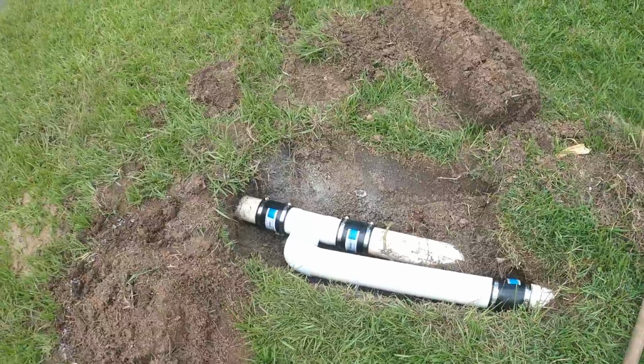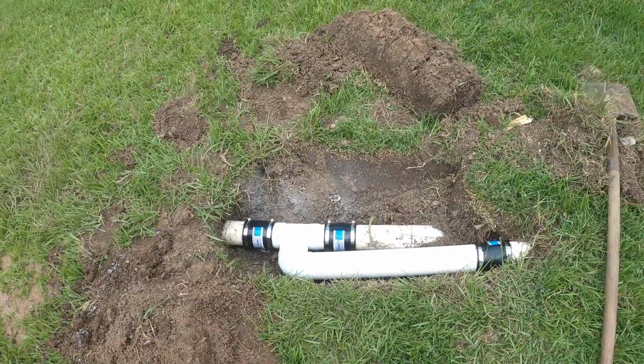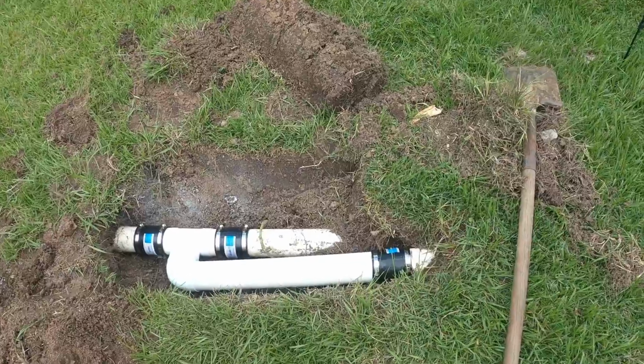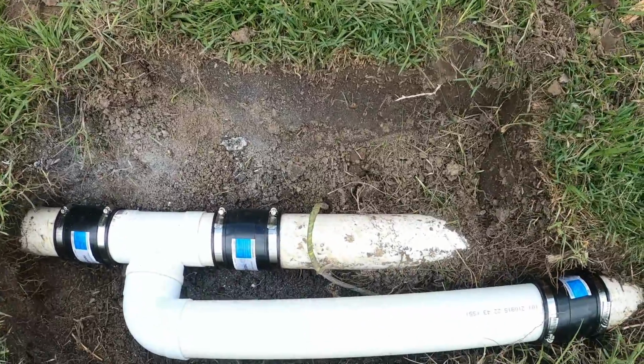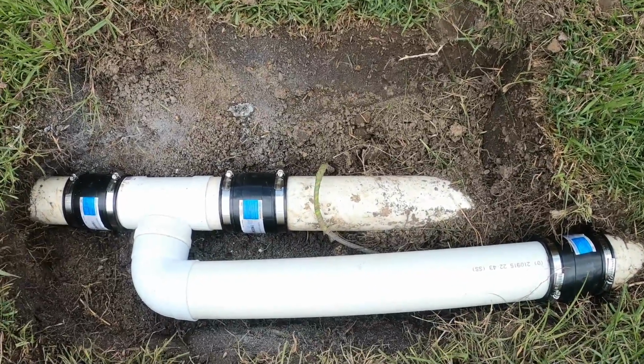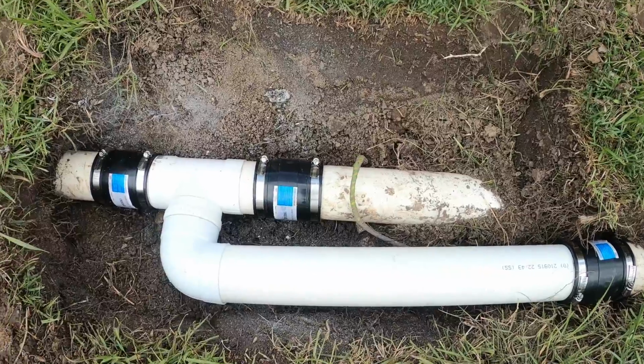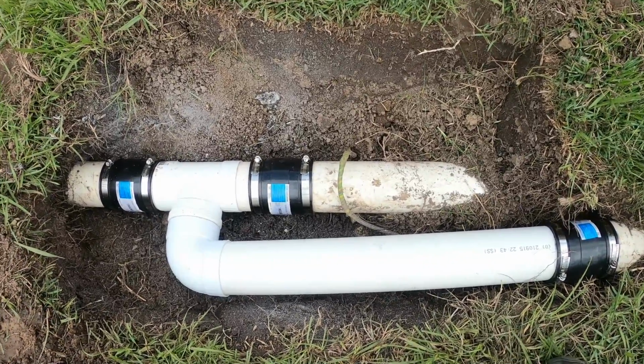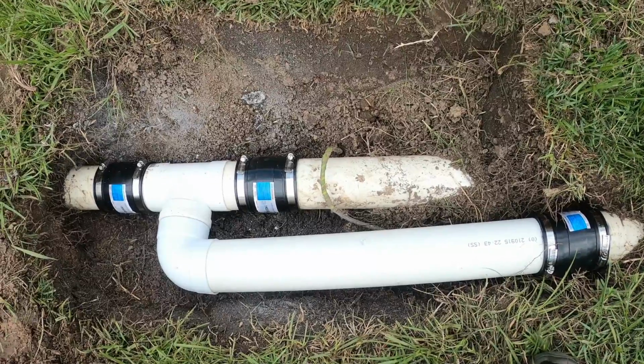We're all done here. Connected back up, jet that line, so now it's nice and clear. Even had a look with the CCTV. We got lucky, we didn't damage any of these telecom cables running through here. It does reinforce the importance of getting services located.